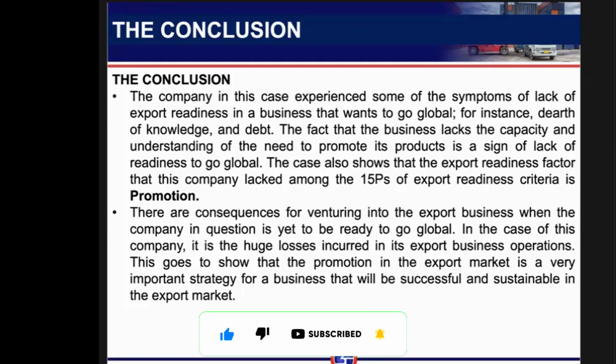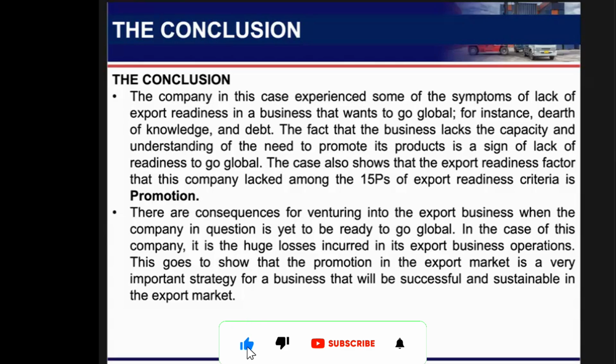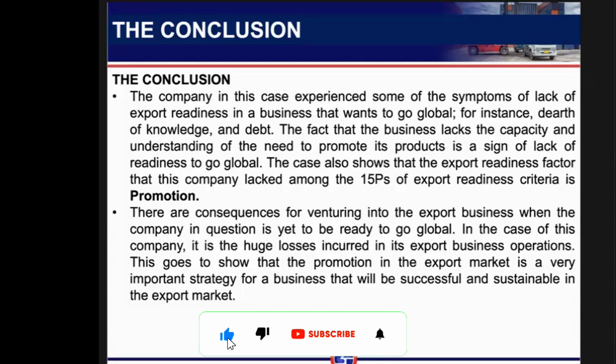The fact that the company lacked capacity and understanding of the need to promote its product is a sign of lack of export readiness. The case also showed that the export readiness factor this company lacked, among the 5 P's of export readiness criteria, is promotion. There are consequences for venturing into export business when the company in question is yet to be ready to go global. In the case of this company, it is the huge loss incurred in its export business operation. This goes to show that promotion in the export market is a very important strategy for a business that will be successful and sustainable in the export market.